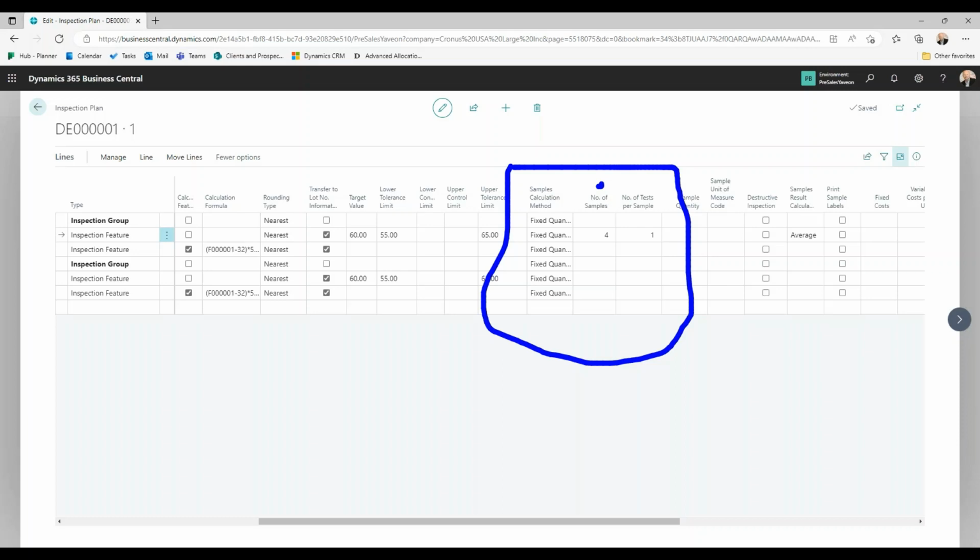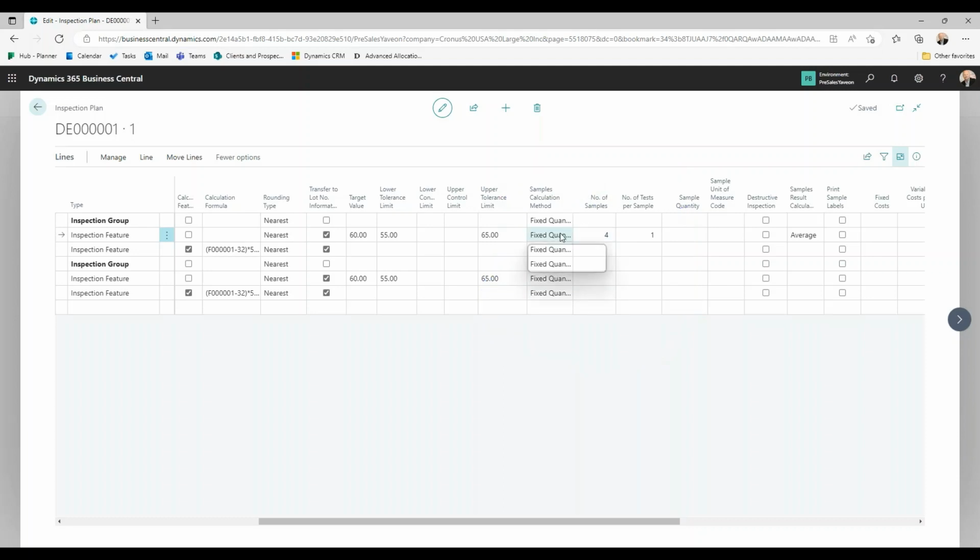Again, 4 per each lot. So depending on what your process is or how you want these evaluations to be performed, the system can then prompt for the proper number of samples to be taken. Okay. The next thing here is the sample calculation method. So in this case, I'm evaluating temperature. If I have 1 lot, I'm going to take 4 temperature values.